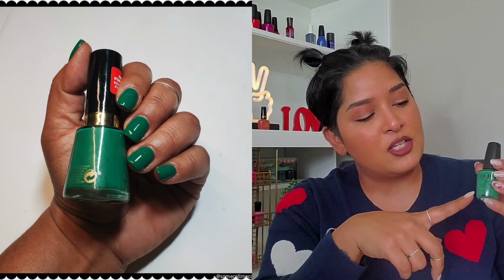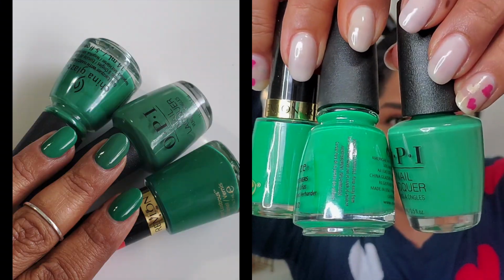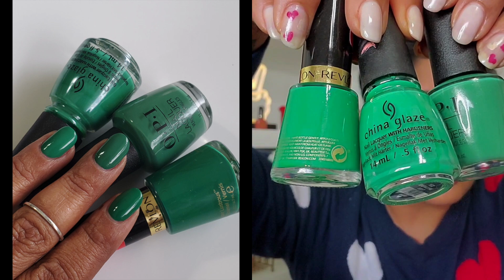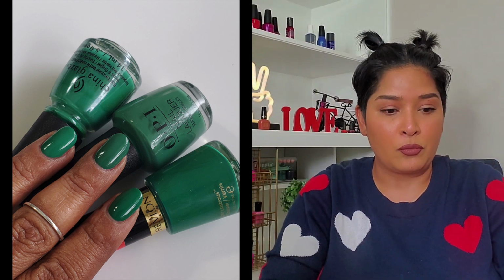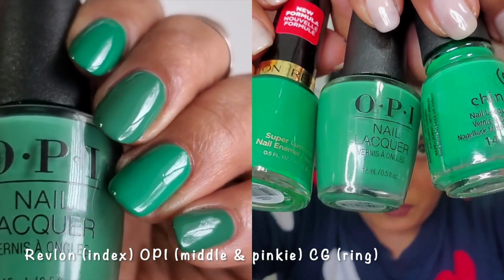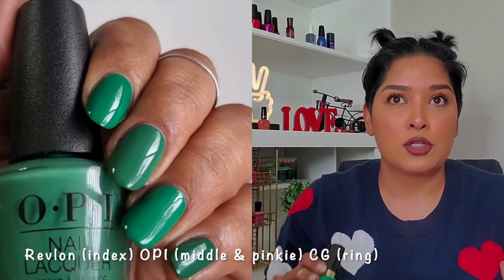I feel like Rated Pea-G is a little bit more muted. Let's do a close-up. It's just a little bit more muted than Emerald. Emerald Bay from China Glaze is a little bit brighter, and then Revlon's Posh on the nails ends up looking a little bit deeper, but it's not a huge difference. I feel like Rated Pea-G is just a little bit more muted. These are the only three that I have within this tone, and I'm happy to have all three. All three have a good formula. All three take 2 coats.